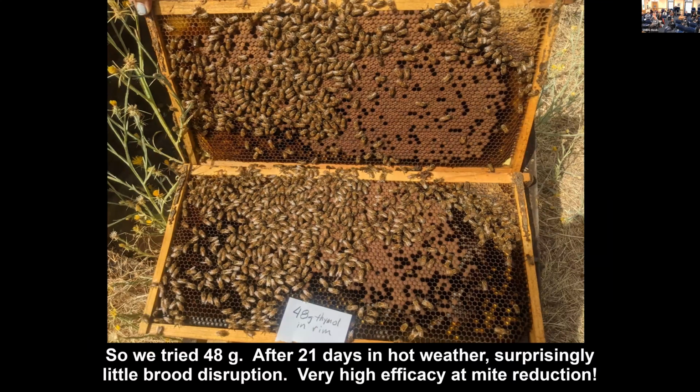So we tried 48 grams, in 95 degree weather outside. 48 grams between the brood chambers was a little bit rough on them, but up on the rim on top, hardly rough at all. This is after 21 days in hot weather, look at that brood. They tolerate it very, very well, and mite counts are zero.